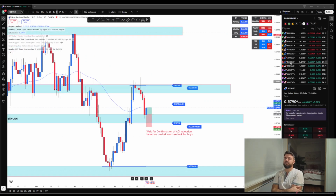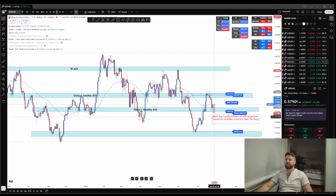NZD USD. Now the good news about NZD USD, weekly is bullish, daily is bullish. So both market structures are aligned, which is really, really nice. That means we could be looking for buys, and we are rejecting the area of interest. That is a daily area of interest. Let's have a nosy. So we have 1, 2, 3, 4, 5, 6, 7, 8 touches. So it is a really, really well respected area of interest. The only thing that does worry me is that every time we come down to this area of interest, we are not necessarily holding, so it's coming right through it.